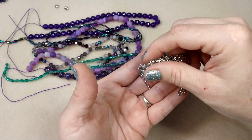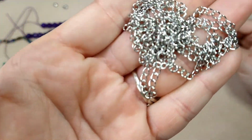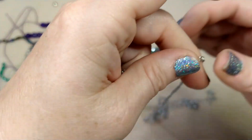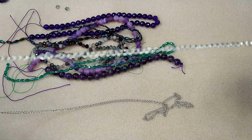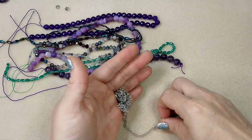And then last but not least, we have 1 meter of 4 by 3 millimeter stainless steel curb chain. So this is always nice to get. These are good size links. You can put a jump ring through them easily or clasp a lobster, but they're not huge. So these are really nice. This is a good size chain.